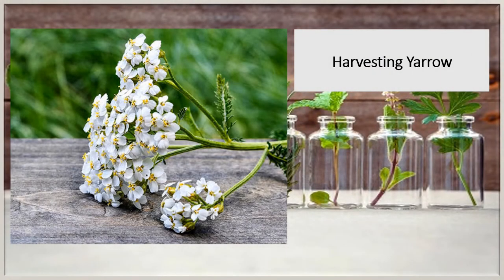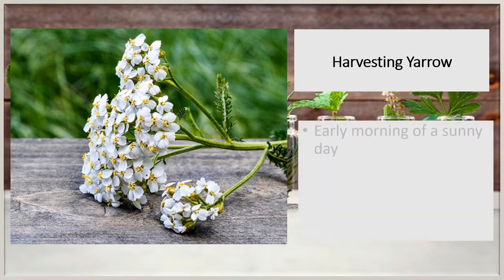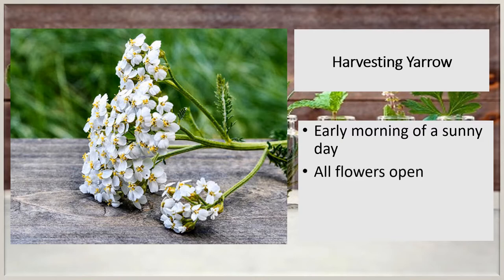There's a few rules to harvesting your best yarrow. The first would be to do it on the early morning of a sunny day. That'll be right after the dew has melted all off, but before the sun is so hot that it gets rid of some of those essential oils in the yarrow. It's when the flowers are the perkiest and the most aromatic.